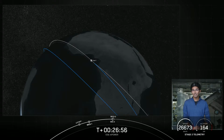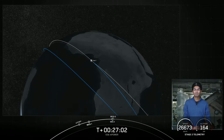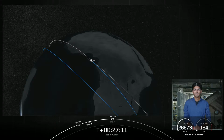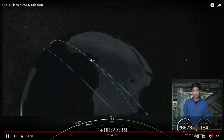Telemetry and real-time telemetry may not be available for this burn, so we're going to keep an eye out and see if we can get any data during the burn. That burn is expected to start in about 5 seconds. Second engine startup. There we go, second engine started. Call it on the loops there for second engine start number 2. This is a 30-second burn.